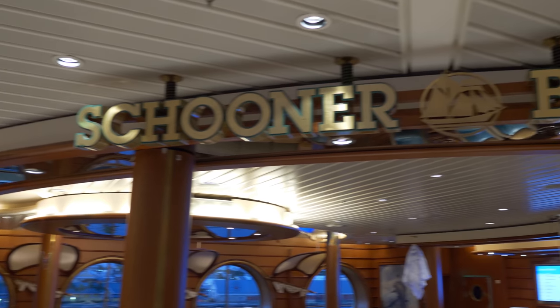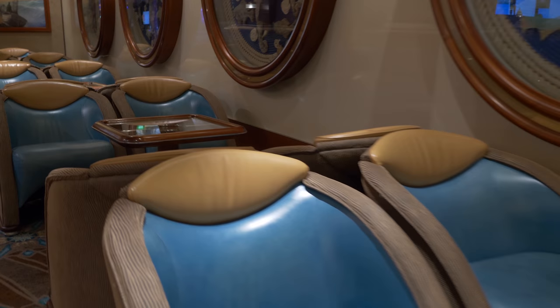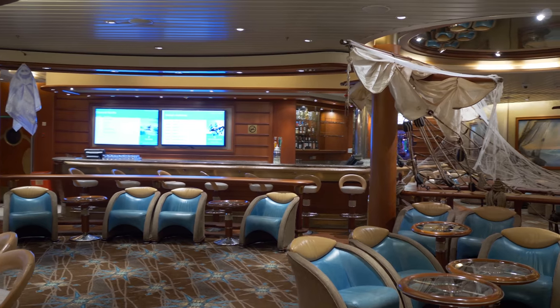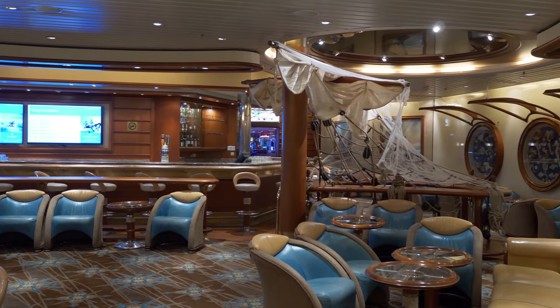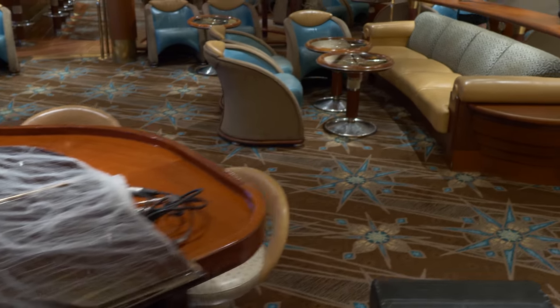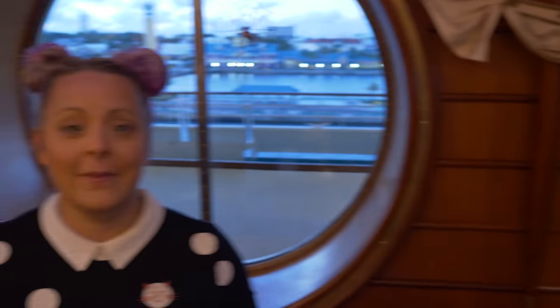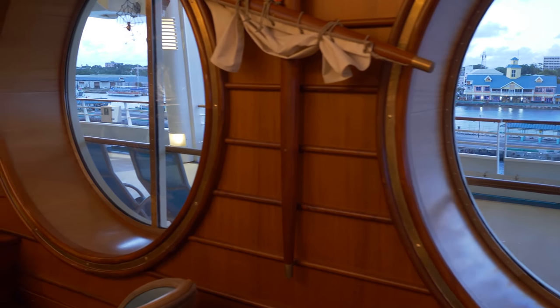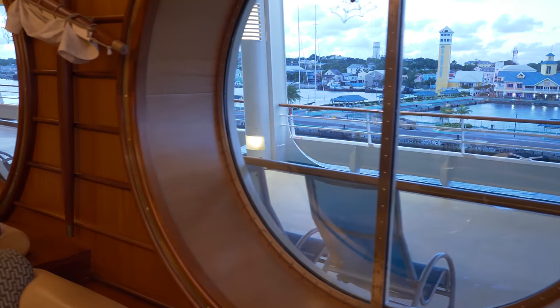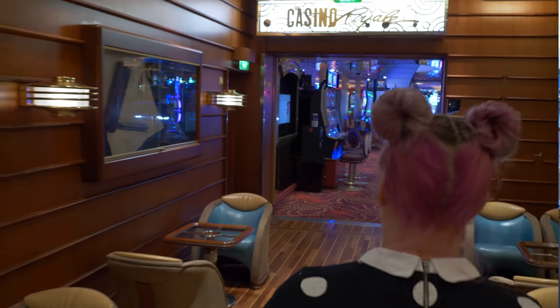Right across from Izumi, still on deck four, you will find the Schooner Bar. This is a fantastic nautical themed bar with all kinds of things going on. They have trivia, they have a really nice lounge area, and they have a piano player here at night, so you gotta come check it out. Check your times guides for all the things going on here. I love it. The one thing I absolutely love about the Schooner Bar are these portholes. You get to grab a cocktail and watch the ocean go by. Well, in this case, watch Nassau, but you get to watch outside. I absolutely love that.